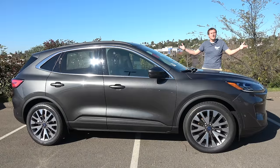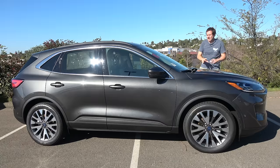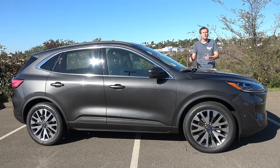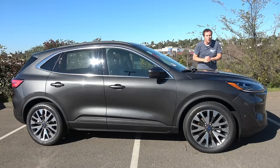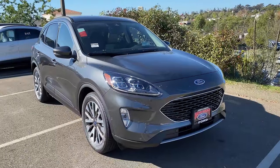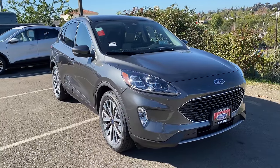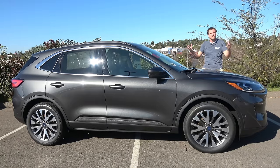This is the new 2020 Ford Escape, and it's an excellent compact crossover. It's also a huge improvement over the outgoing Ford Escape, which was really starting to feel old. But the new one has been fully redesigned for 2020, and it's much better. That's especially true of this one, the Escape Hybrid, which is the most fuel-efficient gas-powered crossover on the market. And today, I'm going to review the new Escape and show you what makes it so compelling.